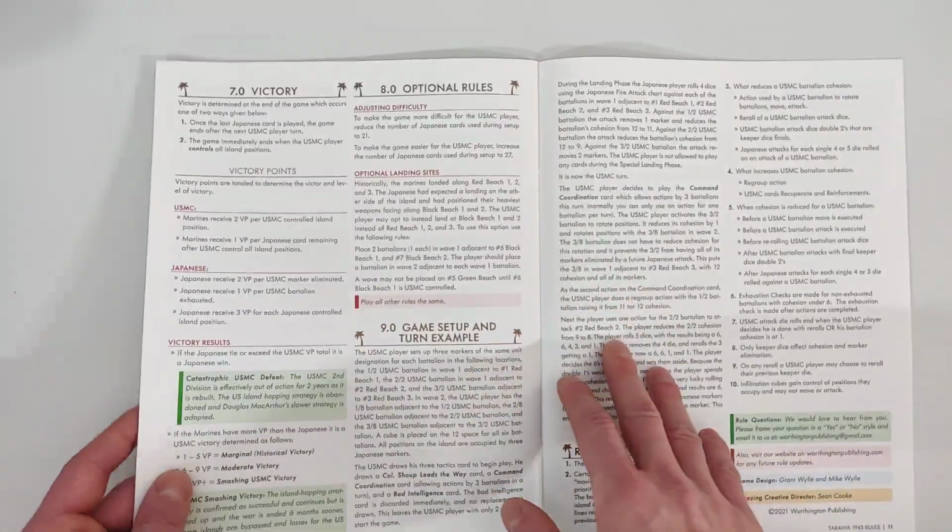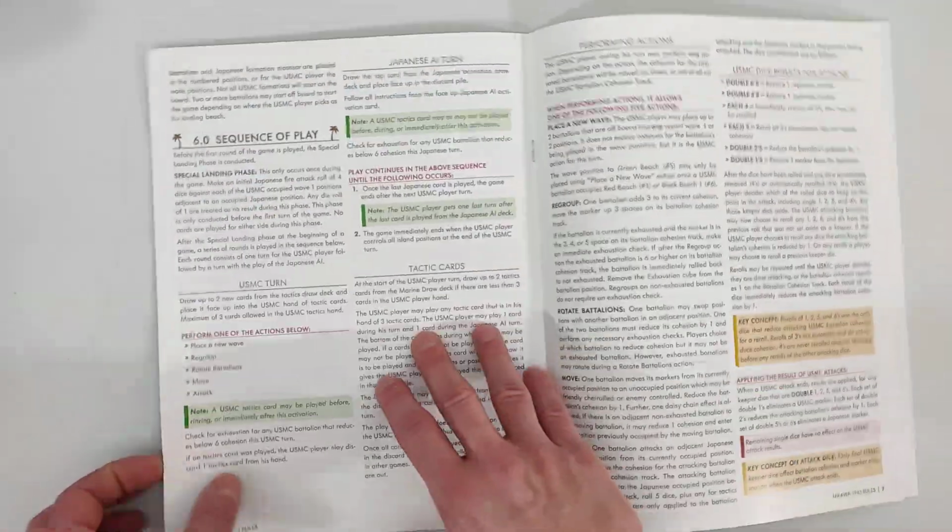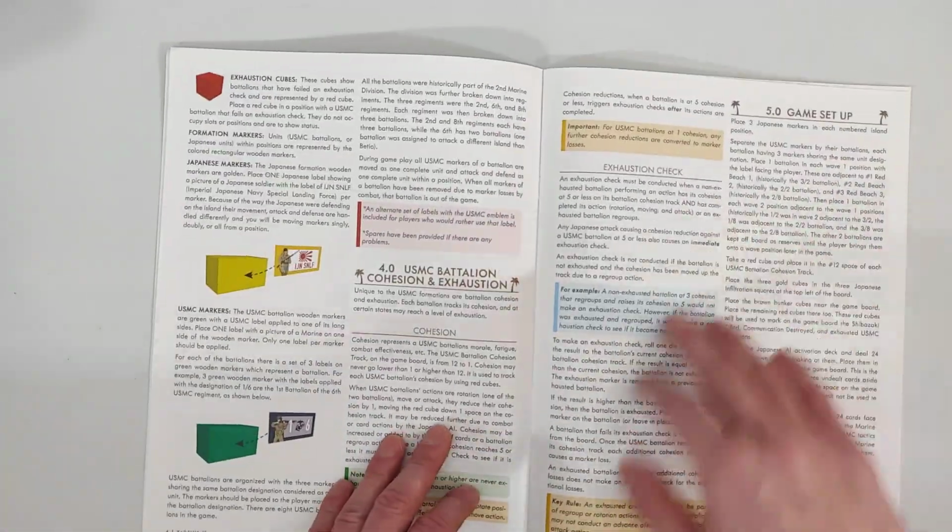So basically the rules to play, if we don't look at the optional rules and stuff, are about 5 pages long. So I'm thinking this is going to be quite a light game.